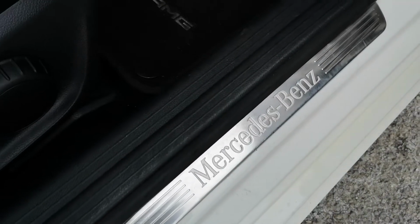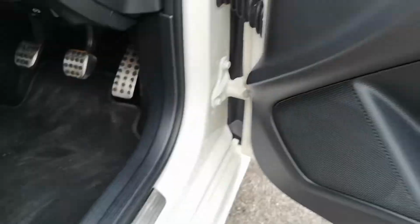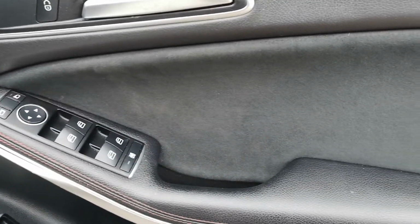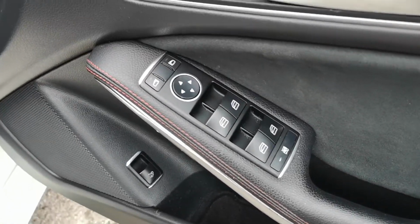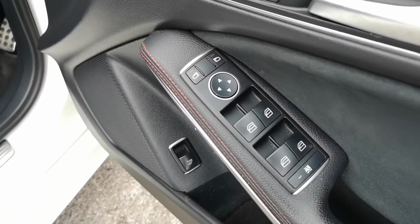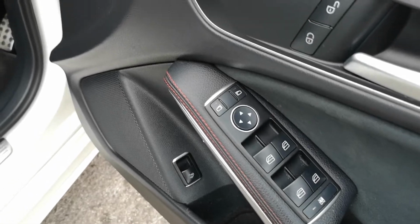We have got the aluminium door inlays just here, and on the door card itself you've got the Dinamica suede with the Artico leather, red contrast stitching, and you've got your electrical adjustable mirrors, electric windows, and of course remote boot release.